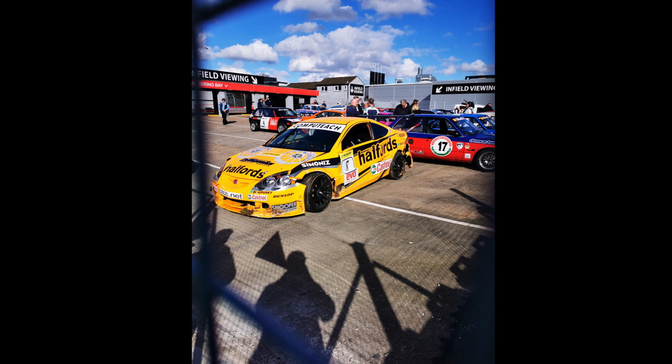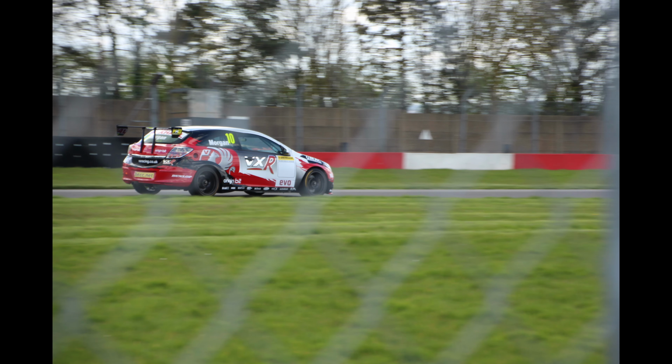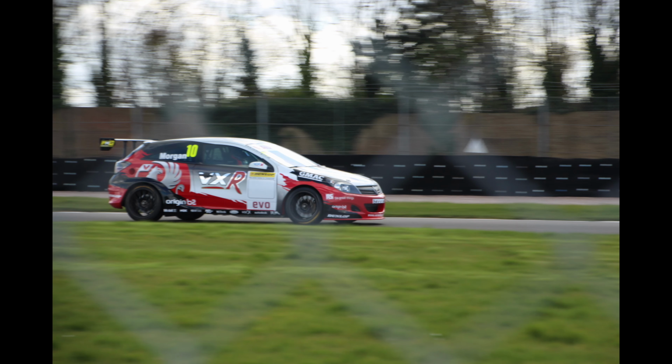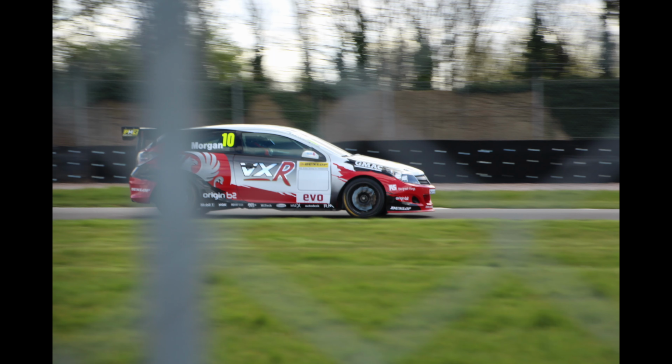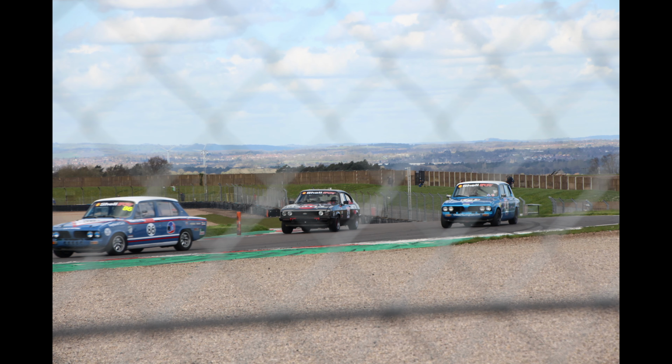This only left the Vauxhall Astra VXR for the rest of the weekend. Saturday, when they went out to do the Super Tourers race, i.e. one car doing timed laps, he had a major issue as well, so that was him out of the race. Bit disappointing, but as long as all the drivers were okay, that's the main thing. It didn't detract from how good a weekend I actually had.